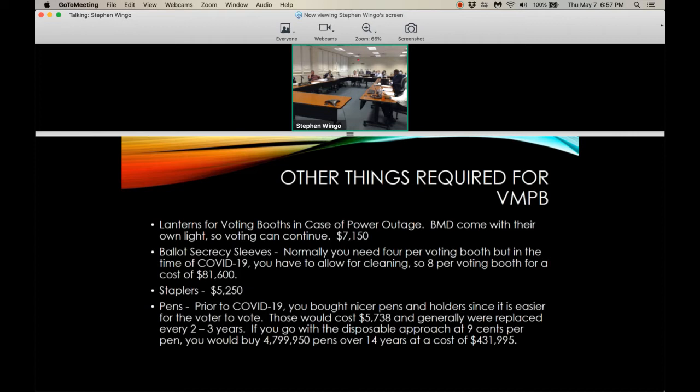You have to buy staplers and pens. Prior to COVID-19, we bought nicer pens because it was easier for the voter to use a better pen. These cheap stick pens sometimes have a little bit of difficulty, but if we go with a disposable pen approach, we buy 4.8 million pens over 14 years. That costs $431,000.